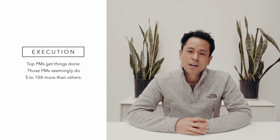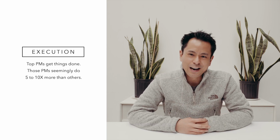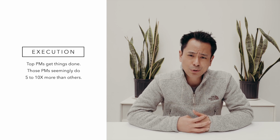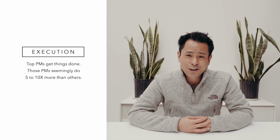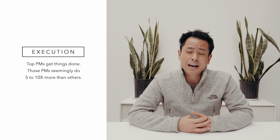Step number 1 is all about execution, and that's about getting things done. As a product manager, getting things done is one of the most critical things that you can do. For example, shipping a product. When it comes to getting things done, one of the super important things you need to do is absolutely get alignment with your boss in terms of what needs to get done and to add value to the organization.